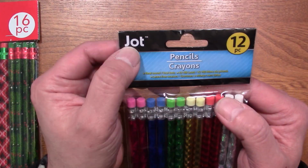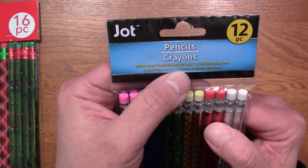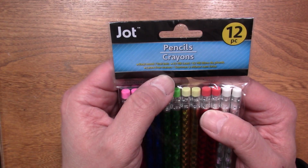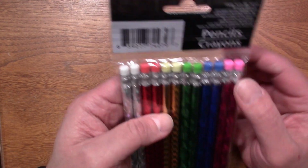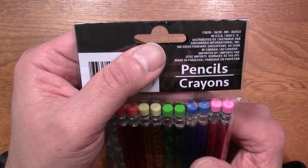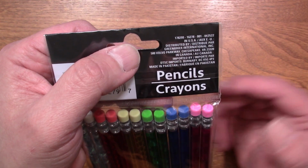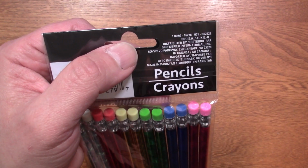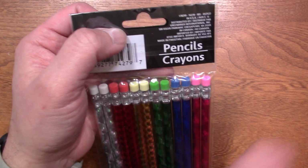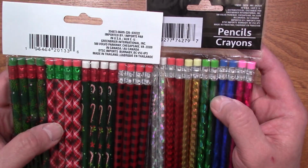These pencils are the Jot brand. They say they're real wood. They're number 2 HB lead, so we don't even know what hardness these are. And these are latex-free erasers. So, again, distributed by Greenbrier International, Chesapeake, Virginia, or Burnaby, BC in Canada. And these are made in Pakistan. And I don't think I've ever had pencils made in Pakistan before. And I think I've had some made in Thailand.